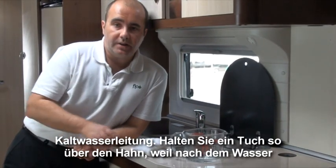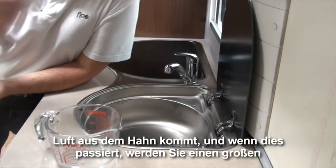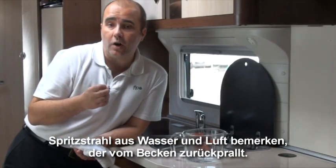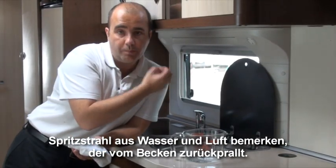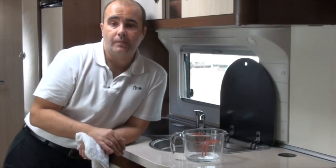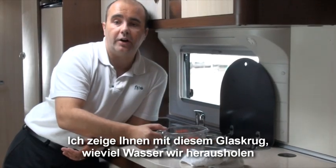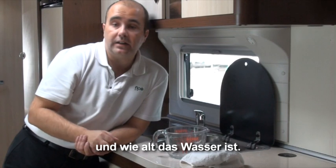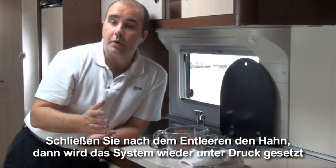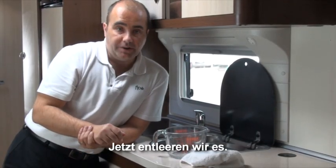What I would recommend is that you carry a little cloth like this so that you can hold it over the end of the tap, because the air is going to follow the water out of the tap. When this happens, what you'll notice is a large spray of water and air which will bounce off the bottom of the sink, and the cloth just stops the water from spraying over us. Also, I'm going to use this glass jug just to show you how much water we take out of the system and to show you the still condition of it. When you drain the tap, remember to close it afterwards so that the compressor can pressurise the system again. So let's just get that drained now.